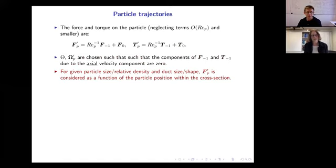Once we've done this, we can take a particular particle size and maybe some relative density. Even if it's a neutrally buoyant particle, it would have the same density as the flow, but it could be lighter or heavier as well. We take a particular duct size and shape, and then you can compute the force on a particle depending on its position within the cross section. So you just have to think of F prime P here as being a function of the particle position within the cross section that you've chosen to look at, and for the particle size and density that you've chosen as well.